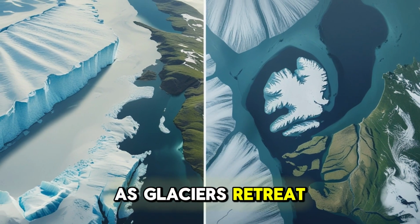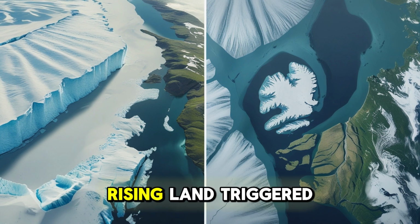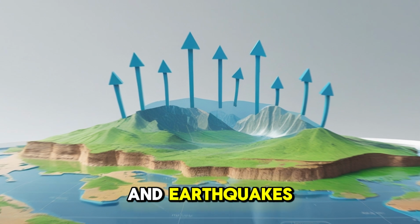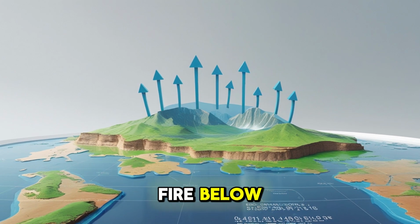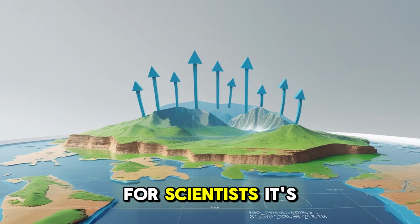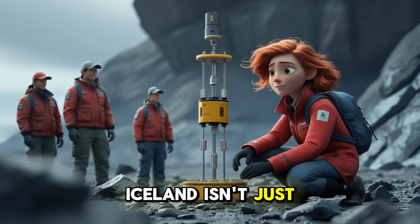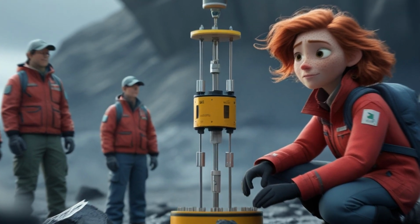As glaciers retreat, Iceland's geology is shifting again. Rising land, triggered by melting weight, causes new eruptions and earthquakes. A warming world is waking the fire below. For scientists, it's both alarming and revealing. Iceland isn't just responding to climate change, it's reshaping because of it.